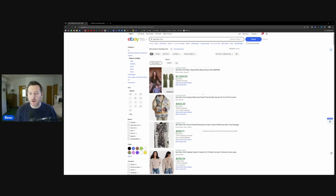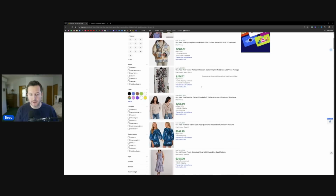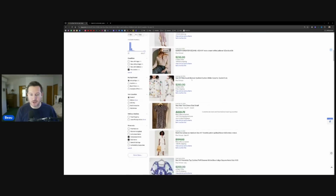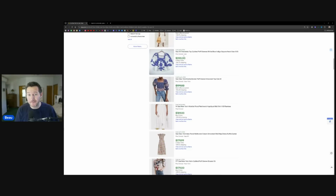Not the best sell-through rate, but you can see a C New York maxi dress sold for $2,300. That might be a pickup. Yes, it's a long tail item, but if you find it for $10 and you sell it for $2,300, has a 15% sell-through rate, I don't know. You probably might break your rules there and might pick it up. So you can see a lot of the other dresses, see New York, see New York. Obviously, if you're looking through the dresses, this women's top, quilted and puff sleeve, extra, extra small, sold for $200.